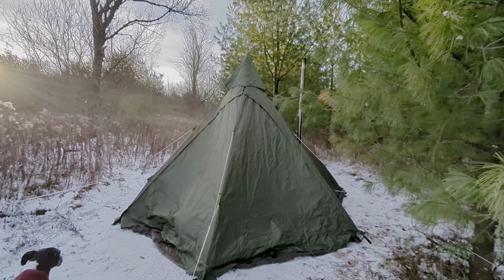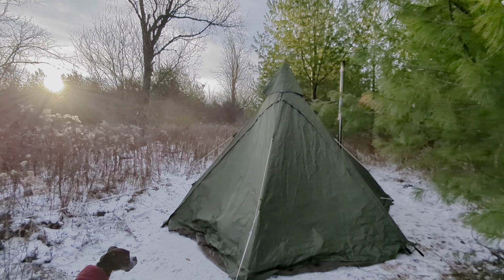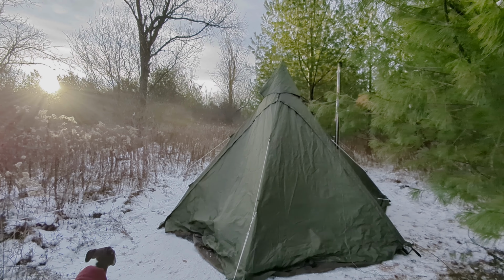We survived the onslaught of the raccoon. I don't know if he kept coming or not. We just eventually fell asleep, so. For now, we're gonna have a coffee and get ready for the day. Go get some wood, have some breakfast. Should be a good day.